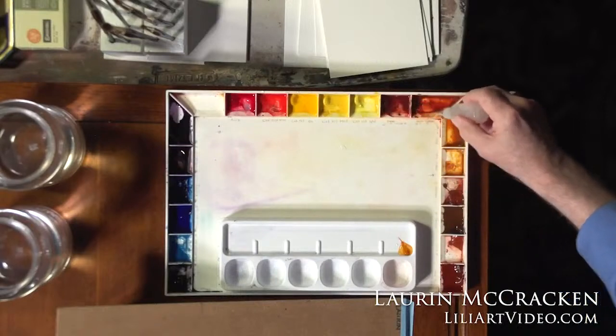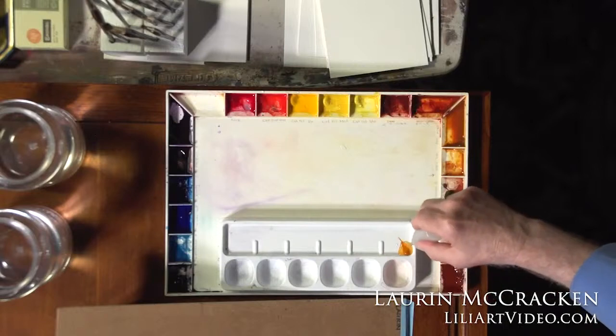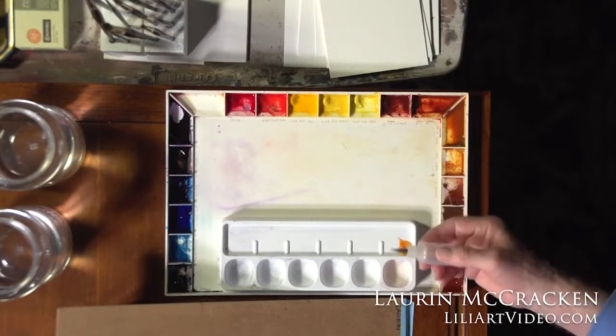The other thing is every time I go to clean my water containers, I will be sure to use warm water. We're going to work left to right in this painting. That's if you're right-handed, because you don't want to be carrying brushes full of wet paint over an area that you've already painted, even though it is protected by the tracing paper. If you're left-handed, obviously it works the other way.